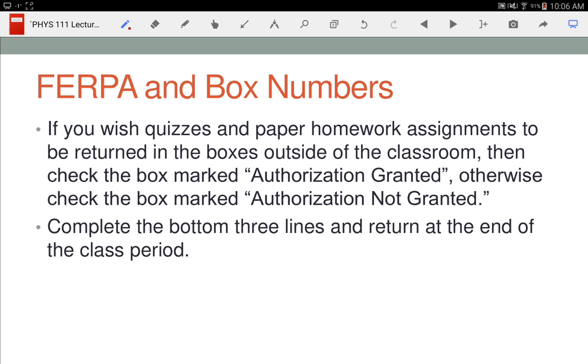Tests will always not be put in the box. Tests I will always make sure I give to you individually, just because I put a higher level of concern about students' grades for tests than I do for things like a quiz or the potential test questions. So, check the box that's appropriate. Make sure you write your name, sign your name, put the date, and if you check the box authorization granted, make sure you write down somewhere what this number is.